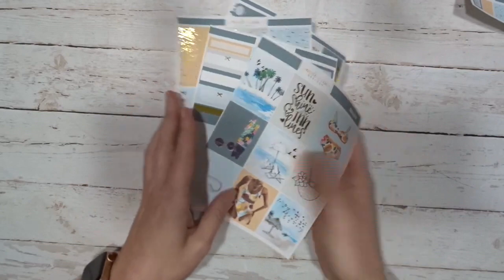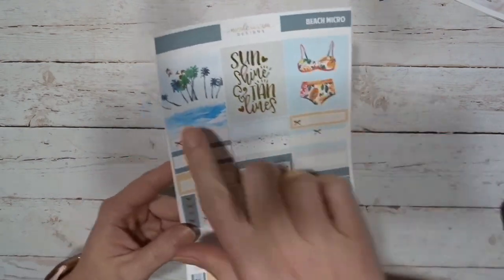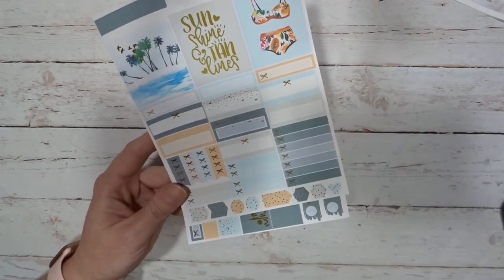And then you guys already saw the second sheet of the micro version of this kit. This is driving me crazy. Let's straighten that. There we go. So this is the micro version. You've got your full boxes. You've got some boxes down here.